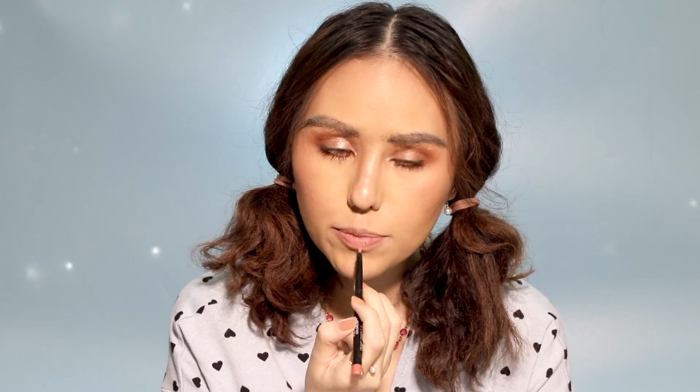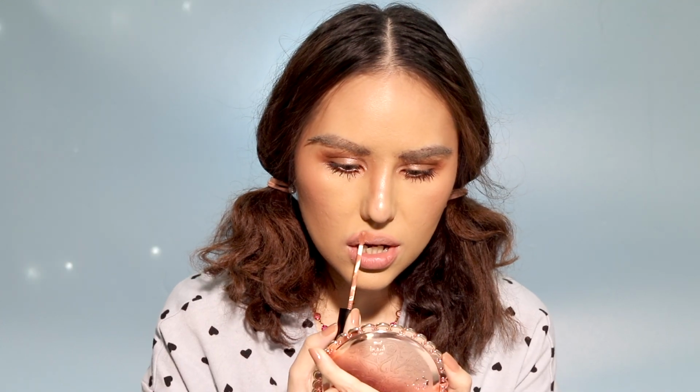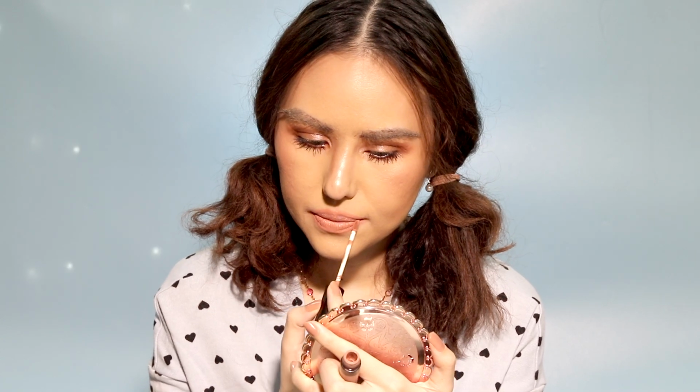I'm gonna powder my lip line a little bit. I'm gonna move on with the lip liner from Revlon in the shade of Blush. I'm gonna go in with the Ofra Liquid Lipstick in the shade of Bel Air. I think it's a very natural nude, guys. I think it's the perfect nude for school, guys. It's really soft, very pretty nude. It's perfect for school.